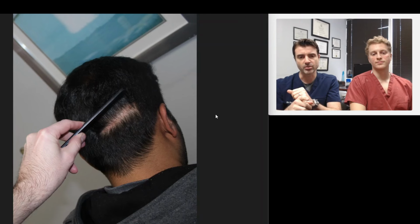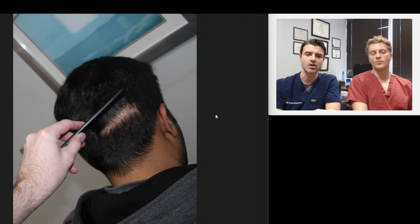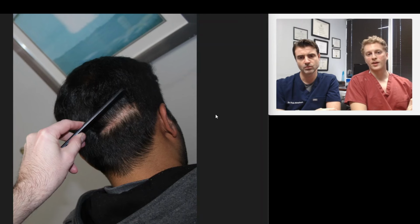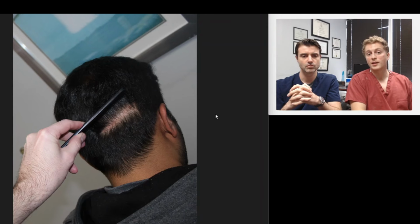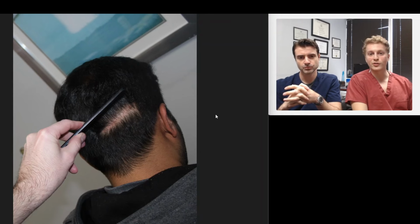But this gentleman, this is about what I would have anticipated for his scar. A good scar, but on the upper limit of what we consider a normal scar. Sure. Another thing I've noticed amongst patients is that one patient had a great scar, another maybe didn't have as good a scar, maybe a wider scar. The patient with the wider scar might understandably believe that the closure technique was different between the two patients. But we really don't do anything different between patients.